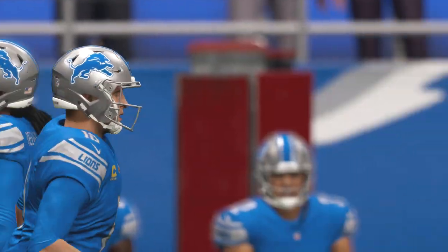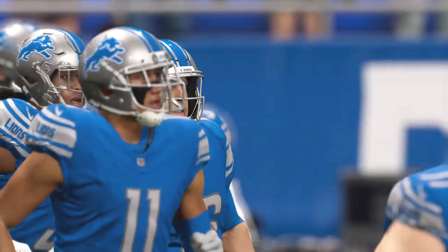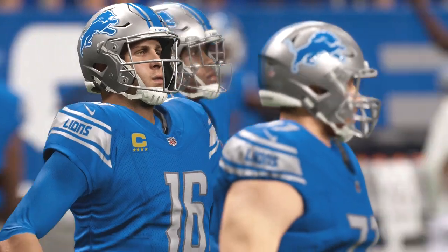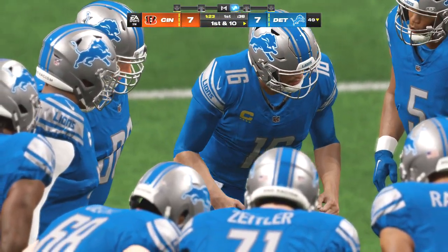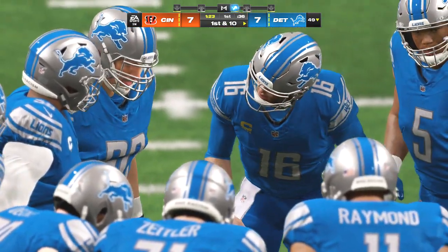Detroit's offense ready to take over. These guys definitely hoping for a better showing than their last appearance. They couldn't really even move the football much beyond the shadows of their own goalpost, Charles. We'll see if they can get a better, more sustained drive going here.